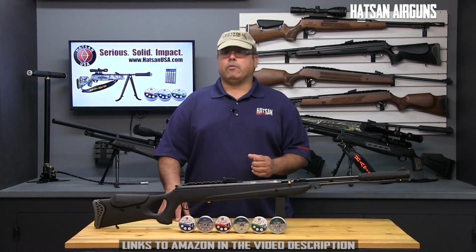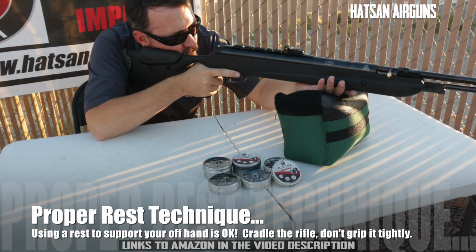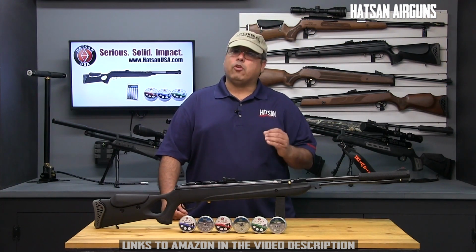Now here's what you can do. You can use supports of various types to support your offhand. When you're shooting from the bench, create a 3-point stance using your elbows and a support for your offhand. This will allow you to relax and focus on your technique. Once you've mastered how a particular rifle needs to be shot, then you can try and duplicate those results away from the bench.